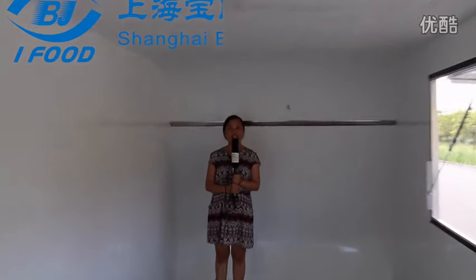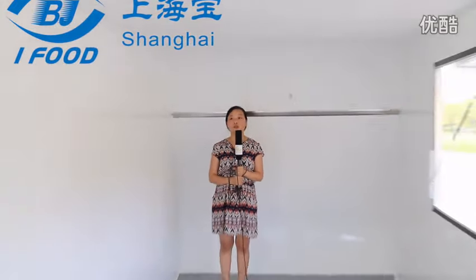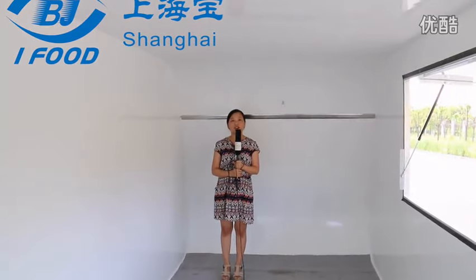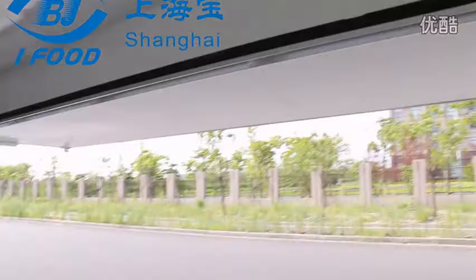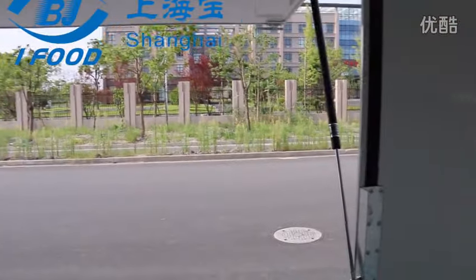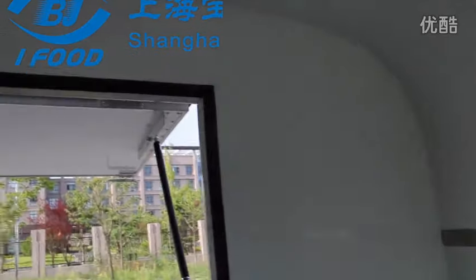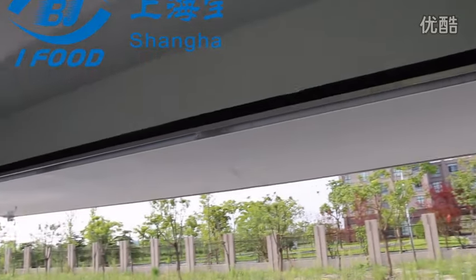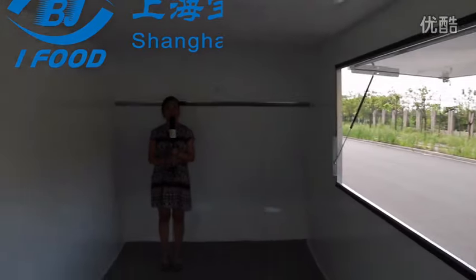Okay, now we are standing inside of the food cart. For the standard model, the cart will be designed with a service window, door, working bench, a water system, and an electric system. As for other cooking equipment such as grill, griddle, fryer, range hood, and others, they are all optional. You can choose accordingly.